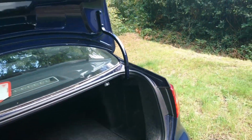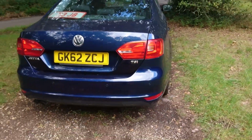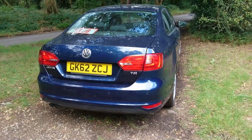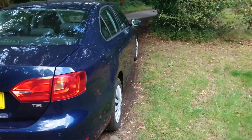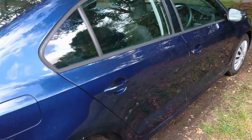Don't know why we just kind of don't like cars like this in the country anymore. The only one I can think of that's still on sale is a Mazda 3 Saloon. Everything else in this class is just gone. And that's a shame. I think this car is really practical, and I just like the shape of these saloons. I think it's nice.